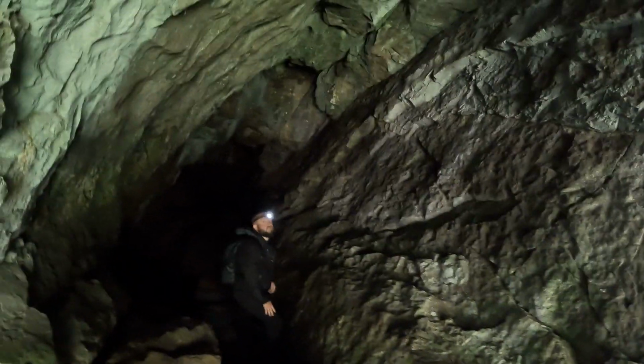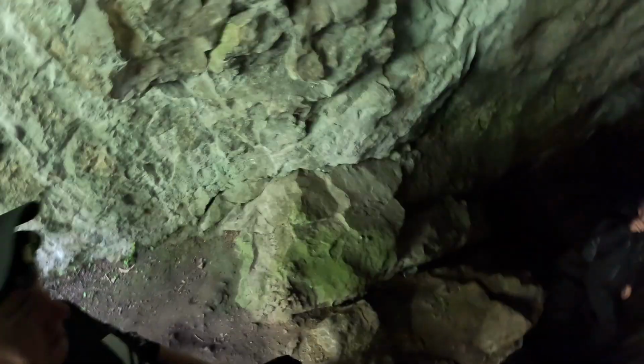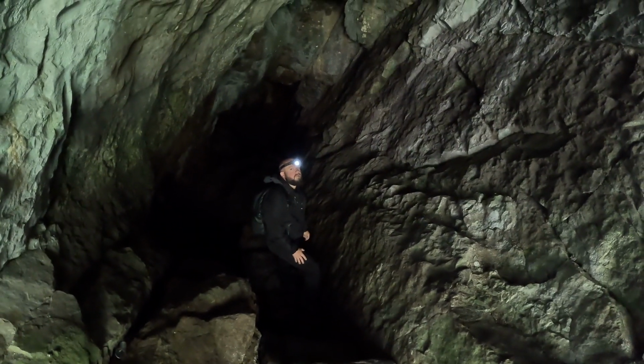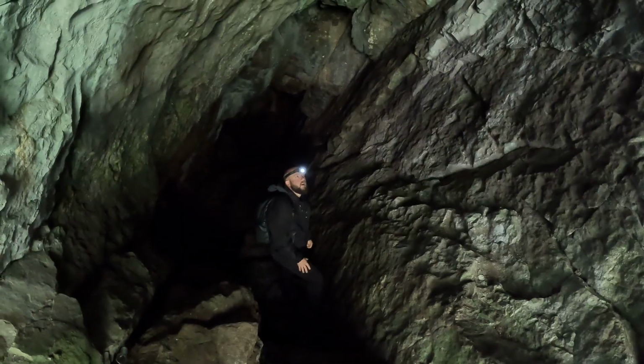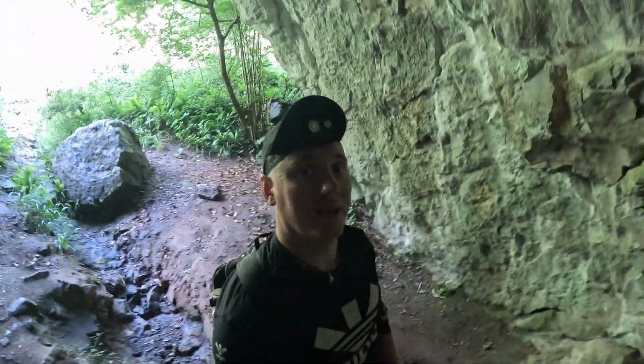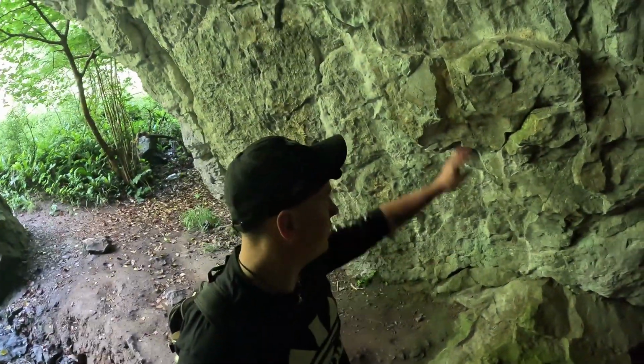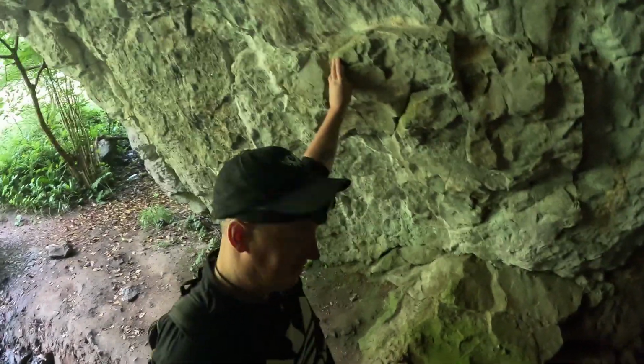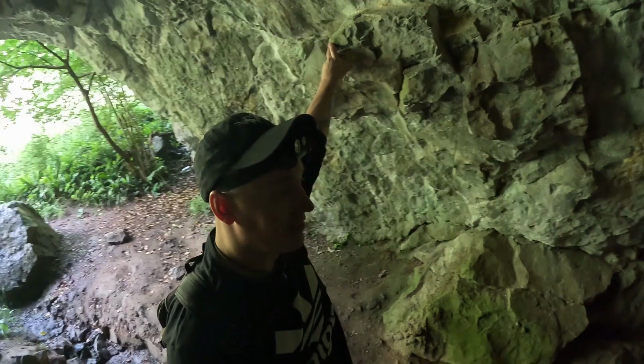So yeah, there's Mr. Pilgrim. Just a fun fact, I've never been here before and I live about 20 minutes' drive away. I've never been in this cave. Well, there you go. Showing a local something new. Showing the locals. Yeah. Right, let's descend.